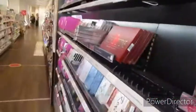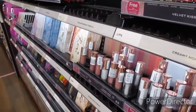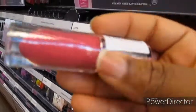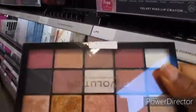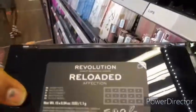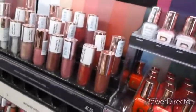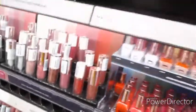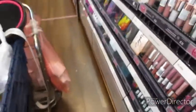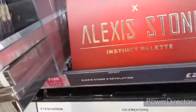Let me go with my look. Okay, I don't think I've had anything coral before. I'll go for coral. Coral with what's this palette called again? Just Revolution. A reloaded palette. So I'll go for the two, although I'm only entitled to free primer if I spend £12. Let me go for £2 here. Alexis Stone Instinct Palette.